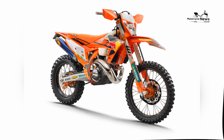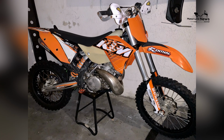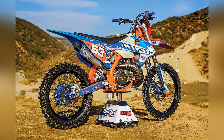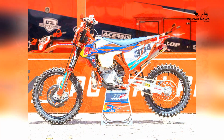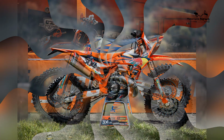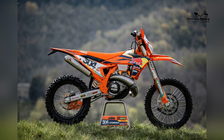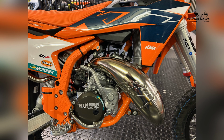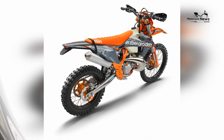4. Reinforced frame and chassis. KTM's trademark chromoly steel frame provides the foundation for the 300XCW Factory Edition. The frame is designed to be both lightweight and rigid, offering exceptional durability without sacrificing handling. The bike's geometry has also been optimized for increased stability in high-speed sections and better maneuverability in tight spots.